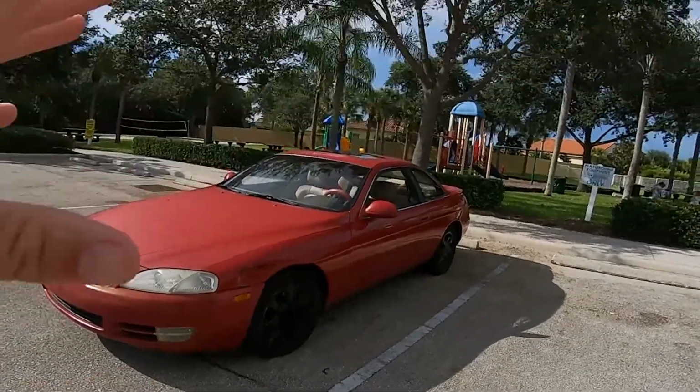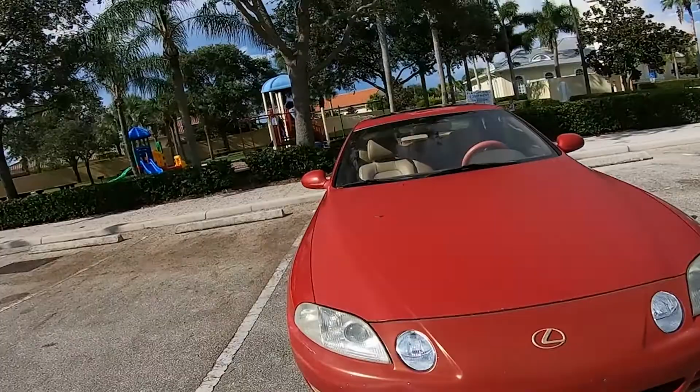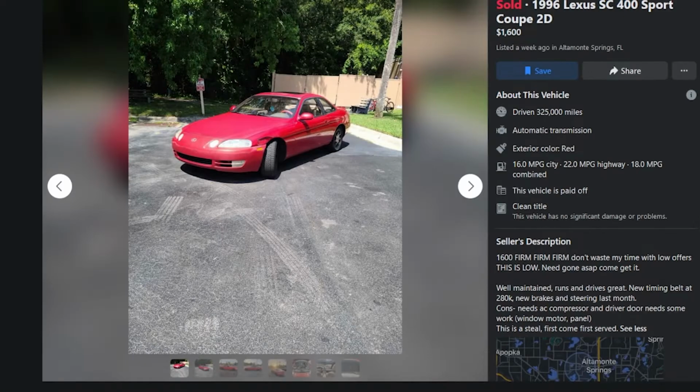What is up, guys? I recently bought a car off a marketplace, so I was going to show you guys the listing, go over some things that I looked for when targeting this car, and talk a little bit about how we sealed the deal and tied up all the loose ends. Nice, '96. All right, so this is the listing right here.